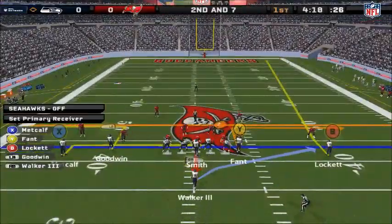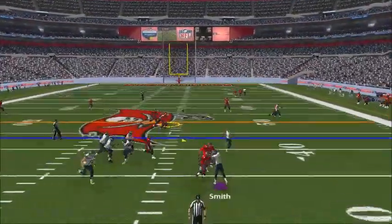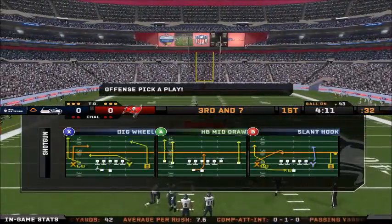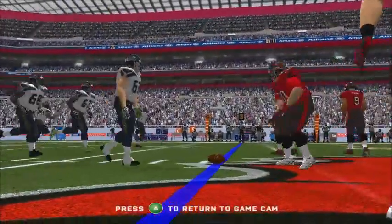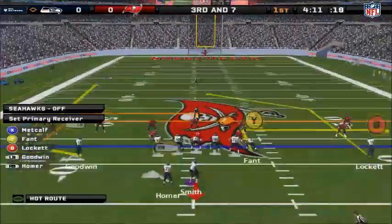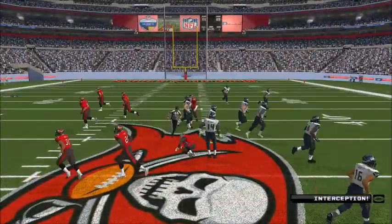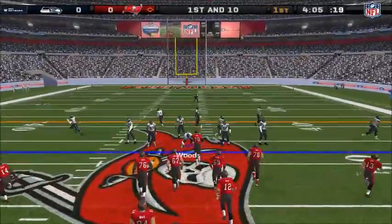Let's go. Be physical. Set. Hut. They'll bring the blitz. Rolling out to his right with the throw. Almost picked off. Throwing. The defender's got it. Smith has that one picked off. The ball and the defender and the receiver all got there at the same time. So after the interception now, it's first and 10.